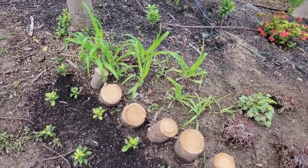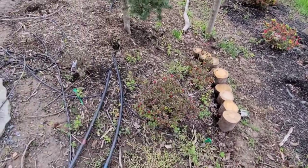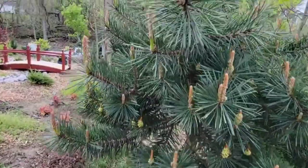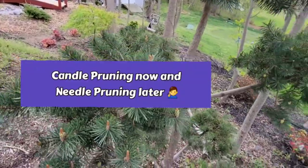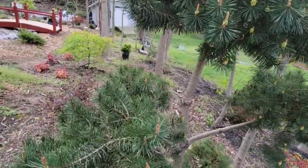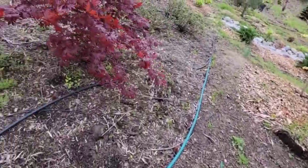Daylilies are getting stronger. Azaleas, more azaleas. I need to come through here and trim back all of these needles on the Scotch pom-pom trees, but a little bit later for that as well.